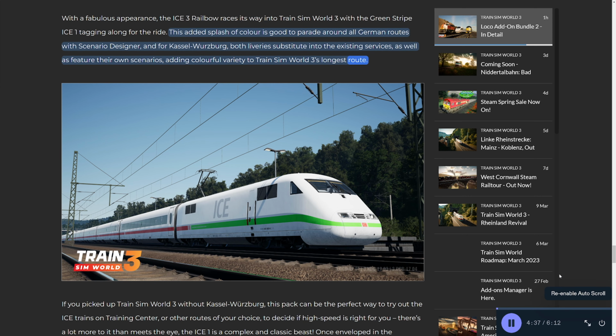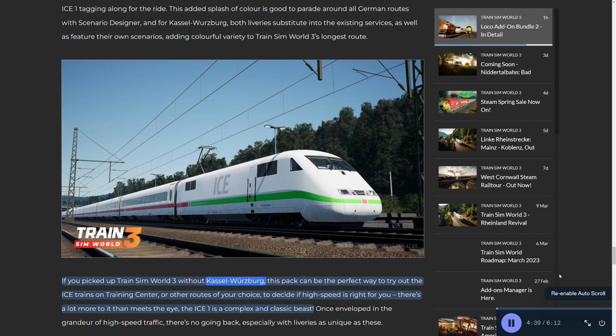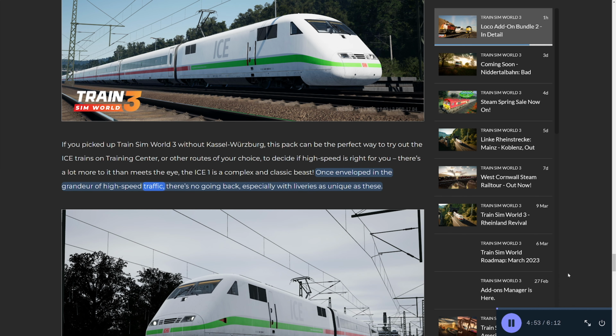3's longest route. If you picked up TrainSim World 3 without Kassel-Würzburg, this pack can be the perfect way to try out the ICE trains on Training Center, or other routes of your choice, to decide if high speed is right for you. There's a lot more to it than meets the eye. The ICE 1 is a complex and classic beast. Once enveloped in the grandeur of high-speed traffic, there's no going back, especially with liveries as unique as these.